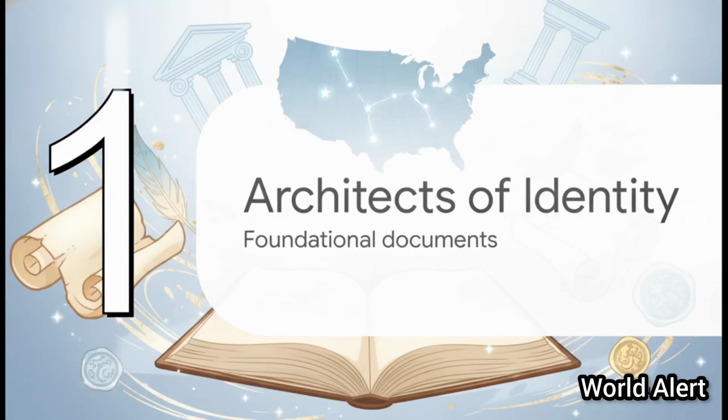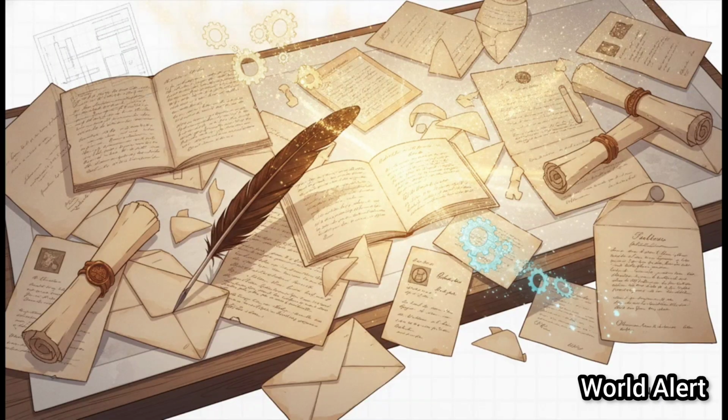Starting with Section 1, Architects of American Identity. Let's look at the foundational documents that made this entirely new nation possible. We are diving into an absolutely amazing, truly unique selection of documents. We're talking private letters, constitutional plans, and founding addresses, brought to us by the U.S. National Archives in collaboration with Google Arts and Culture. We aren't just looking at the polished public speeches here. No, we are reading their actual private correspondence. We get to see their doubts, their brilliant strokes of genius, and all of that behind-the-scenes maneuvering.